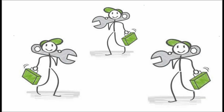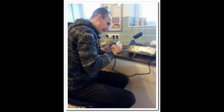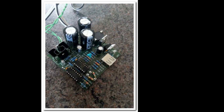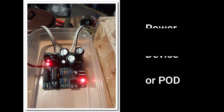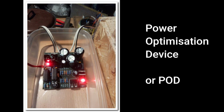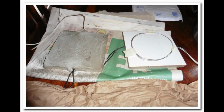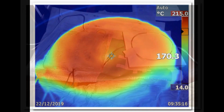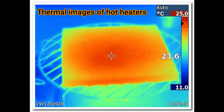First, we built a controller to optimize the output of the solar panels so that we could use all the power that was available. We called this our Power Optimization Device, or POD for short. Secondly, 2 types of heating element were produced, one made from clay and the other from cement and ceramic tiles. Both types of heater worked, were inexpensive, and could be made with materials locally available in Africa.